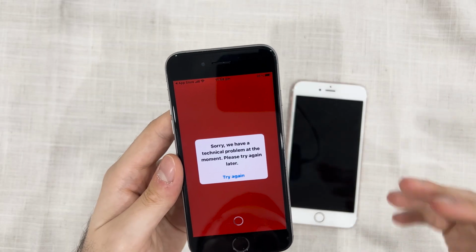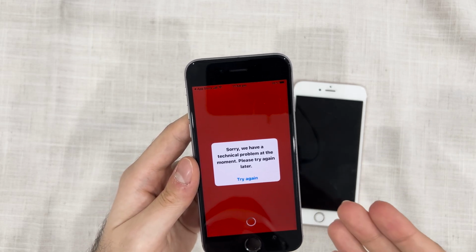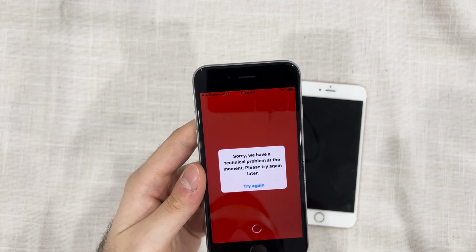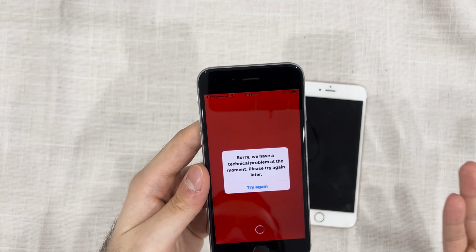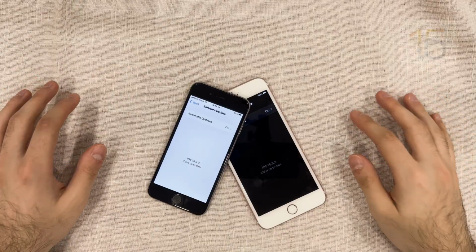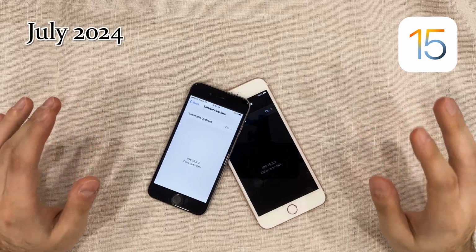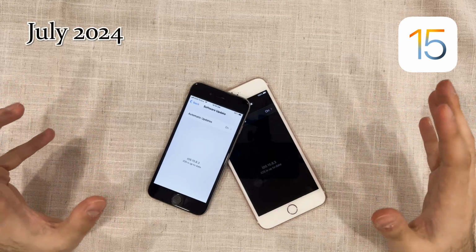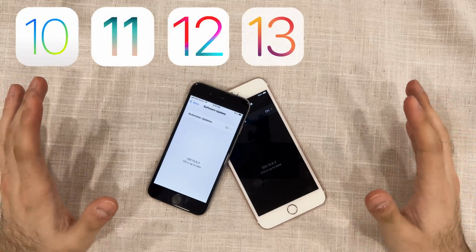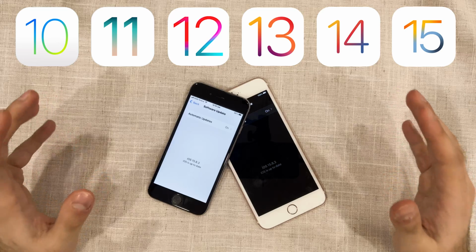Now keep in mind that even then, that doesn't actually guarantee that the app will work. Take the Emirates app here for example. Even though I've downloaded an older version of the app for iOS 15.8.3, it's actually not working. Now, iOS 15.8.3 was released at the end of July of 2024, which isn't too long ago. So technically, the iPhone 6s and 6s Plus received 6 major iOS updates across 9 years. Software support longevity is something that we were used to from Apple even back then.